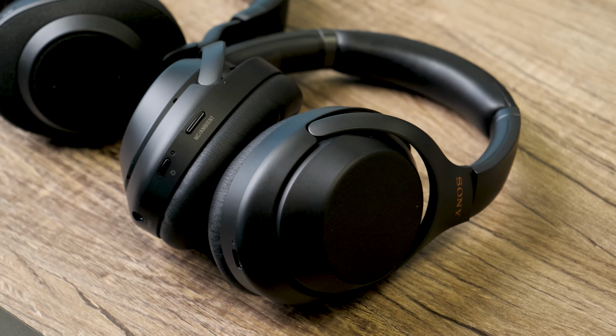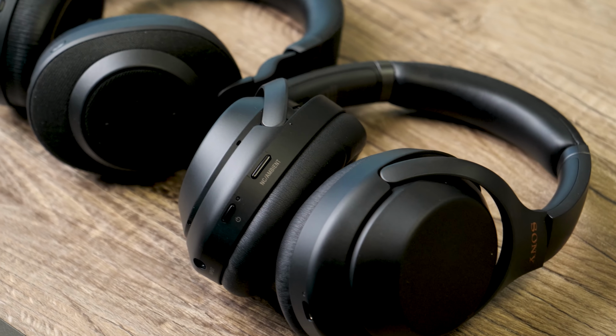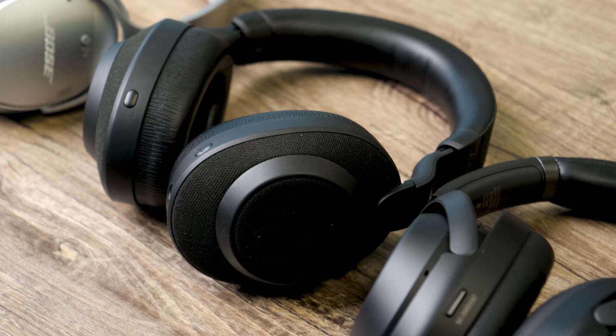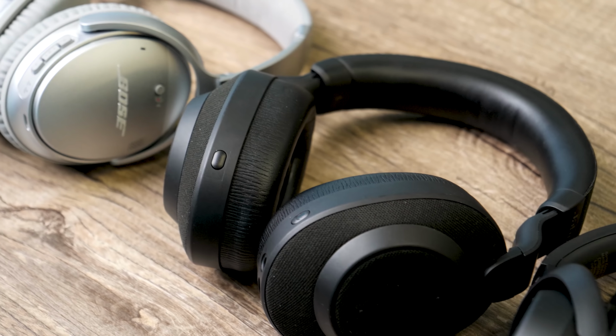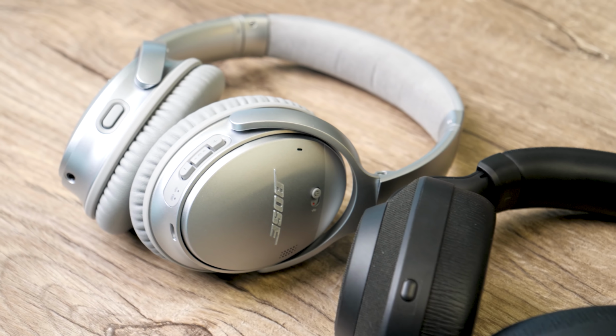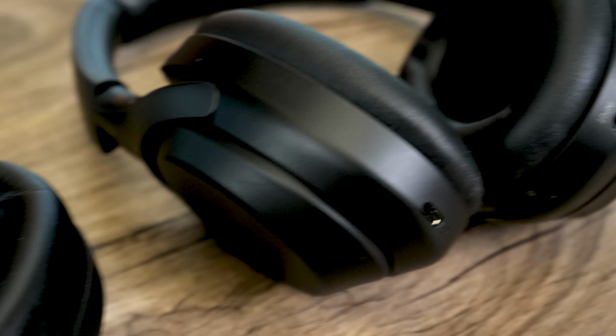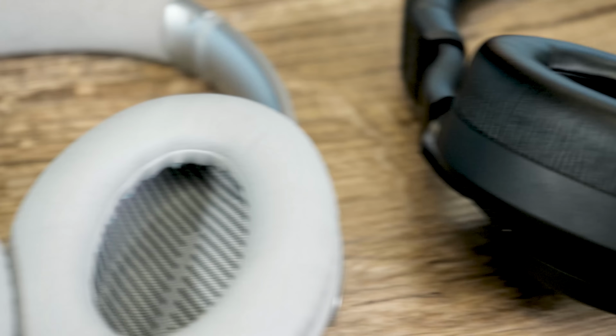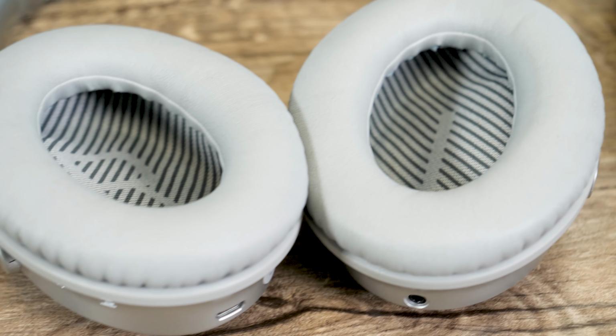The other thing that all of these headphones have in common is that they are designed to be extremely comfortable. If you're flying a long distance or on a lengthy commute, you want your headphones to feel great on your head all day. And all three of these headphones accomplish that goal. They use these plush leather ear pads, and all three have very comfortable headbands so that they won't hurt your noggin after a long day on the road. Let's talk about what sets these headphones apart.